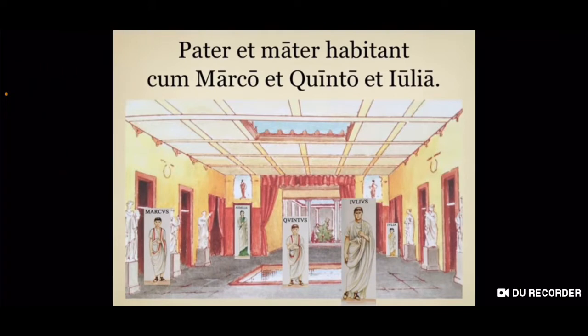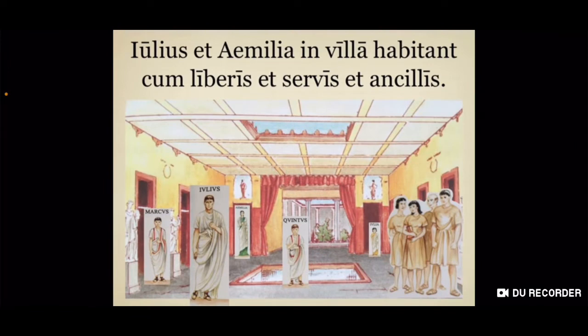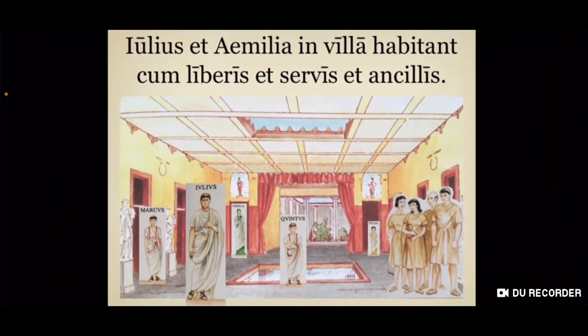Pater et mater habitat cum Marco et Quinto et Julia. The father and mother live with Marcus, Quintus, and Julia. Julius et Aemilia in villa habitat cum liberis et servis et ancillis. And it should be able to be made out by you by now. Julius and Aemilia live in a villa with the children and the servants and the maids.